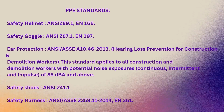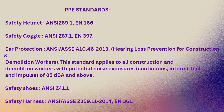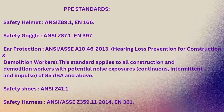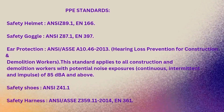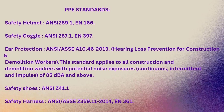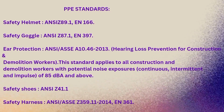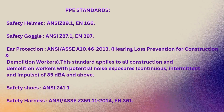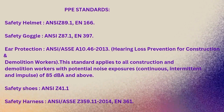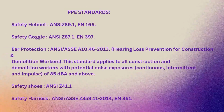PPE standards: safety helmet, ANSI Z89.1, EN 166. Safety goggles, ANSI Z87.1, EN 397. Ear protection, ANSI A10.46-2013, hearing loss prevention for construction and demolition workers. This standard applies to all construction and demolition workers with potential noise exposures, continuous, intermittent, and impulse, of 85 dBA and above. Safety shoes, ANSI Z41.1. Safety harness, ANSI/ASSP Z359.11-2014 and Z359.1.